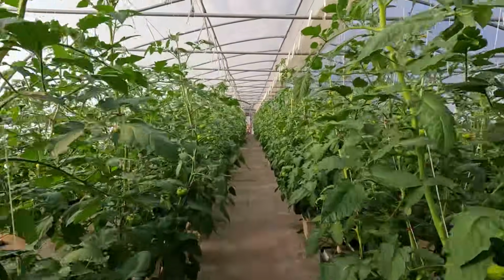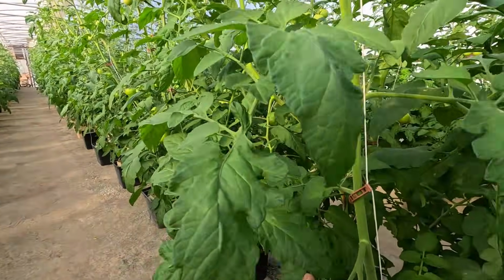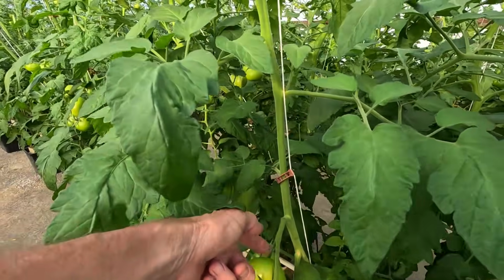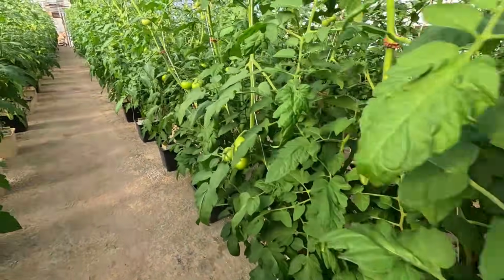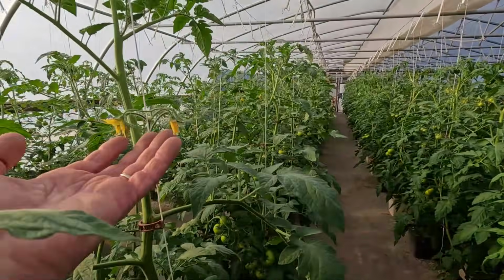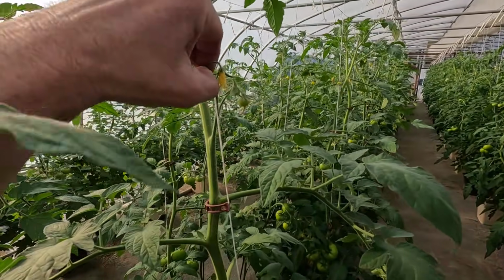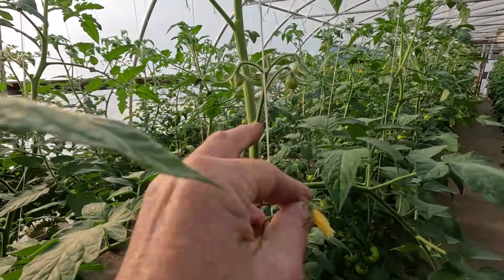I don't think any J-hooking needs done in here yet. Oh, there's one. The truss supports. So when we start seeing that happen, we'll hang J-hooks, like little truss supports, to prop up this fruit. And we'll also be doing fruit pruning down to 3 tomatoes. So we'll be coming in here with scissors and pinching off anything more than 3.